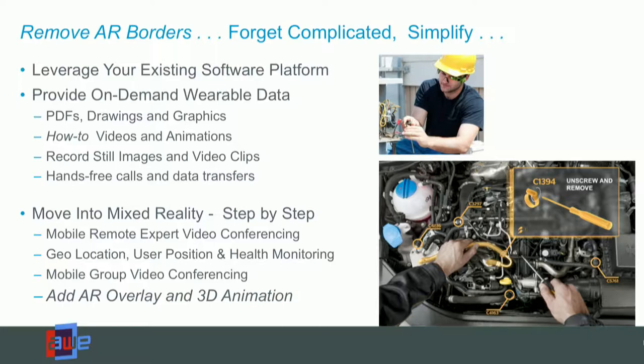You've got to be able to do these things well and practically before you can ever expect the enterprise environment to readily accept and adopt augmented reality. And when you can do these, then step gingerly and appropriately into mixed reality.